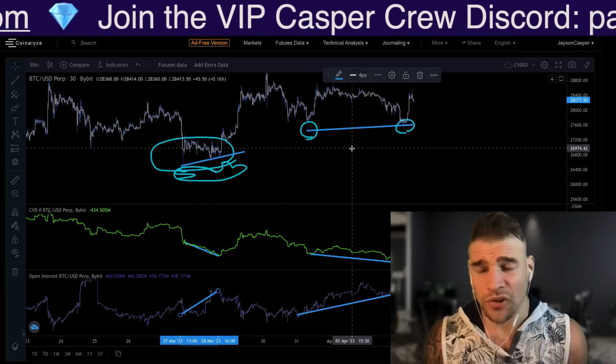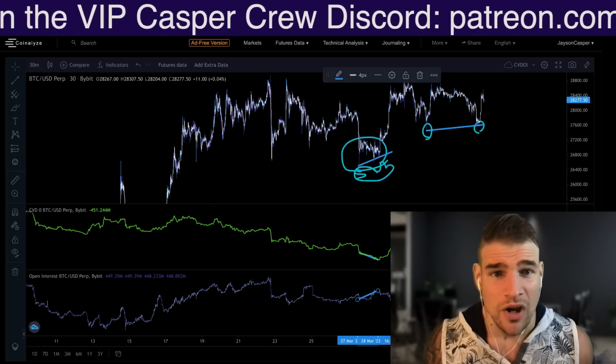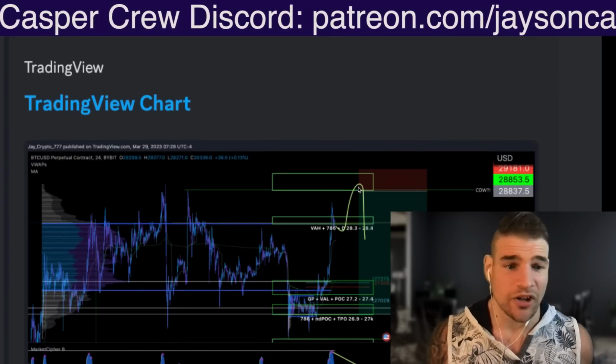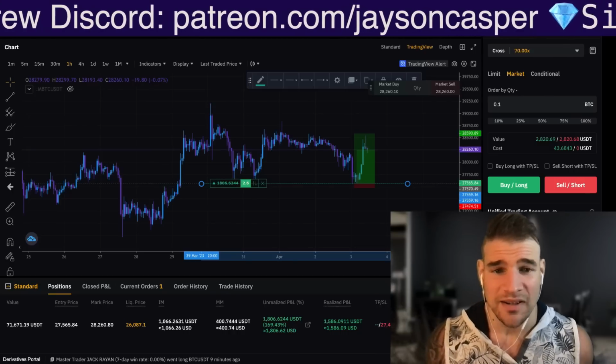All right. And so they've made for very, very good long trades, right? We've been trading this range in the Casper Crew VIP Discord. We gave the level for the exact bottom for the long. We even gave the level for the exact short from the top in the Casper Crew VIP Discord. We have absolutely been crushing this sideways range, as you can see.